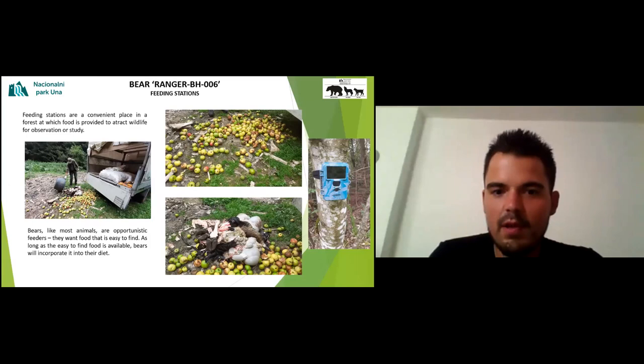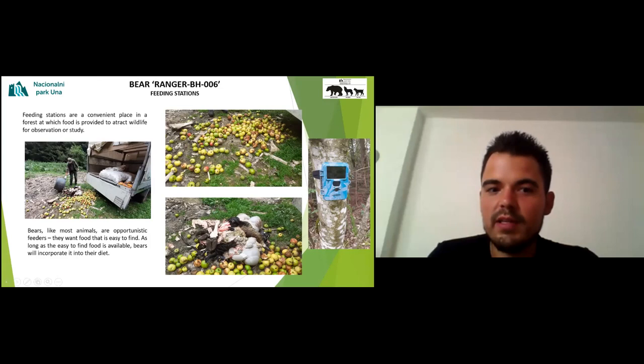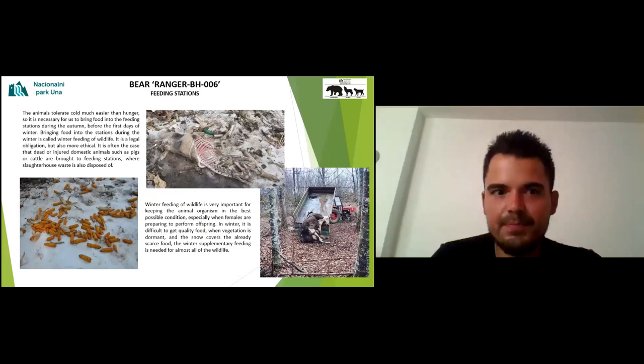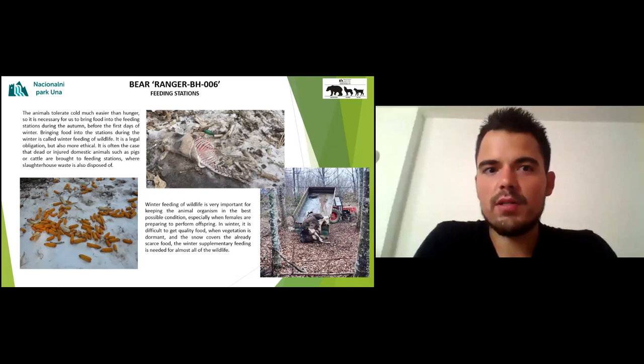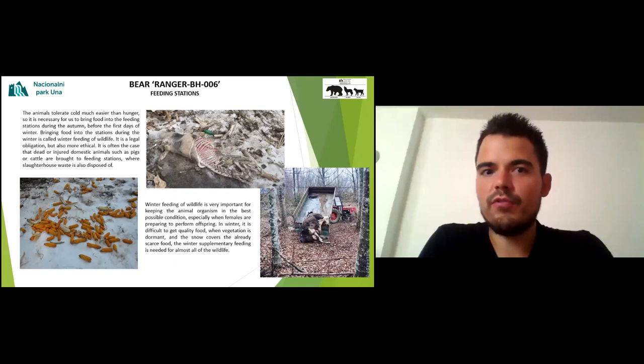Bears like food that is really easy to find. As long as easy food is available, bears will incorporate it into their diets. During the winter, we have to bring food into the hunting ground, because animals tolerate cold much more easily than hunger. So it's necessary for us to bring food to the feeding stations in the fall, before the first days of winter.